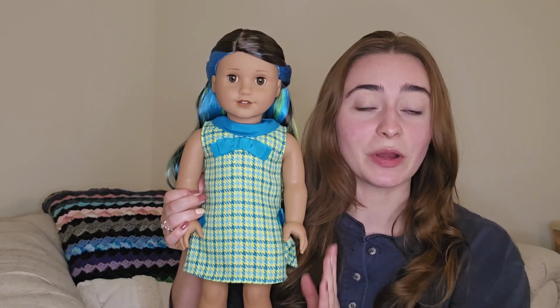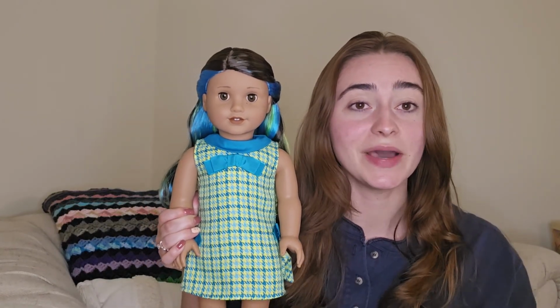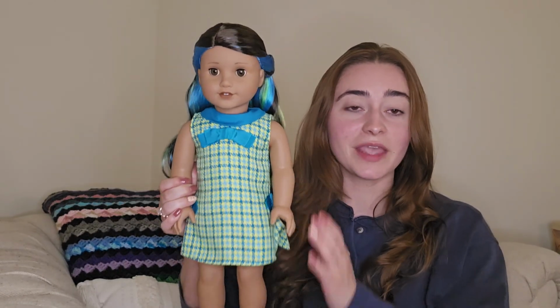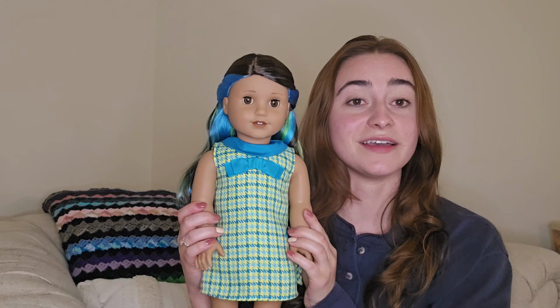But besides that, she is wearing Melody's meet outfit, and I have had her in this outfit for a couple months now, because it just looks so good on her. And with her hair, I'll turn her around too so you can see more of her curls and how it just matches this dress perfectly.